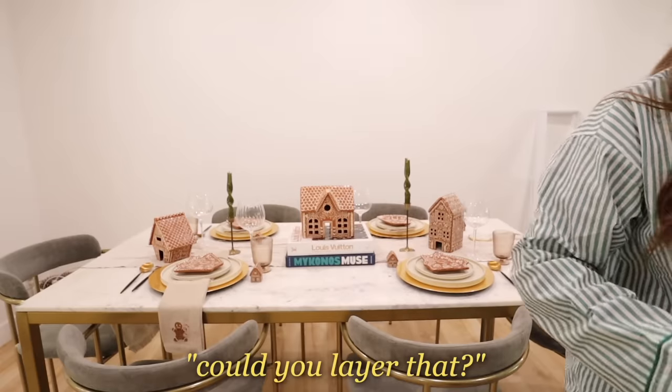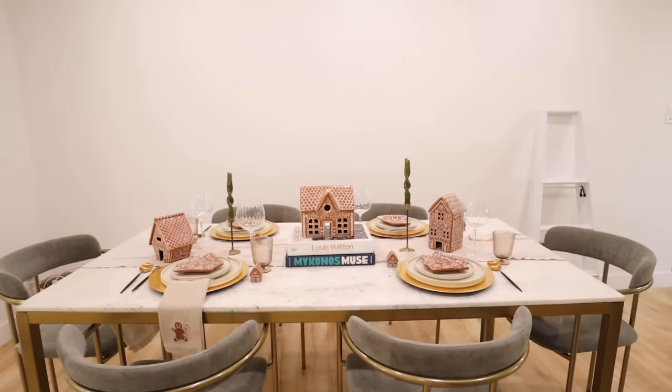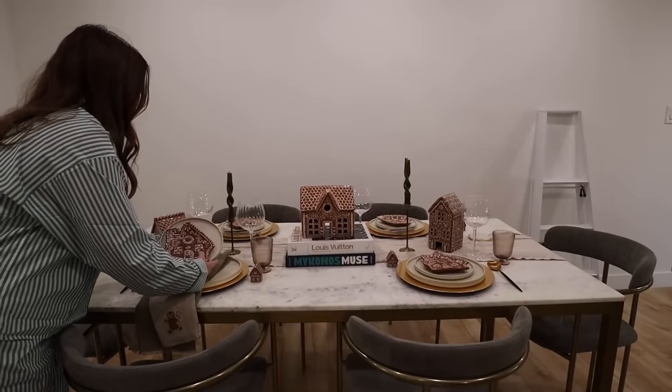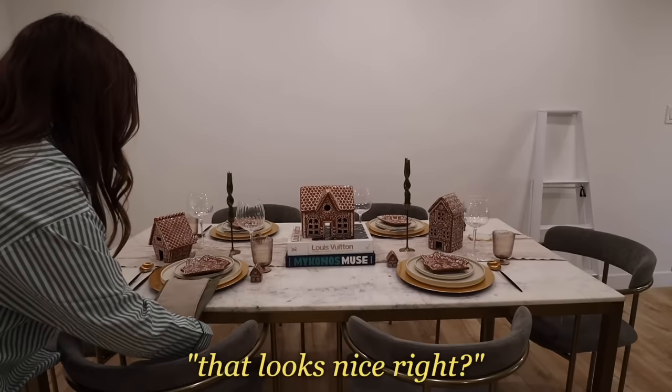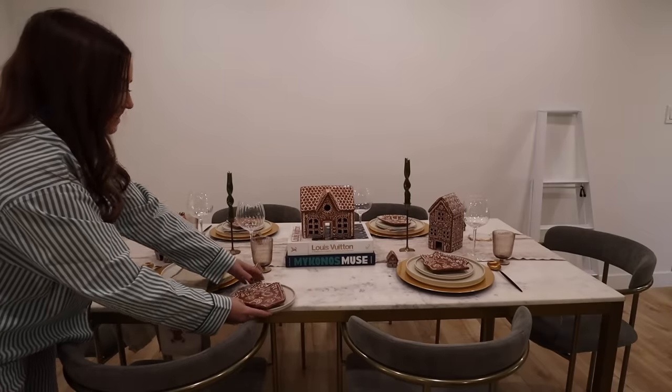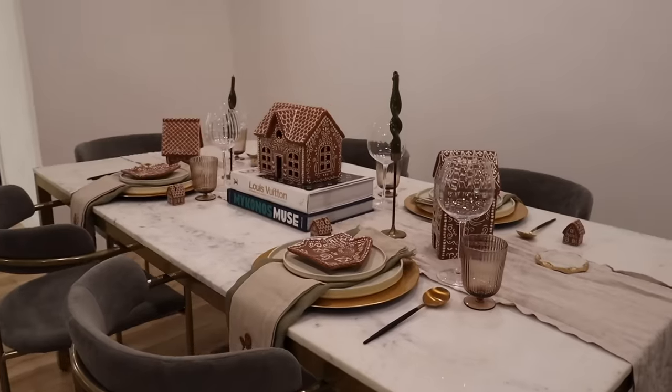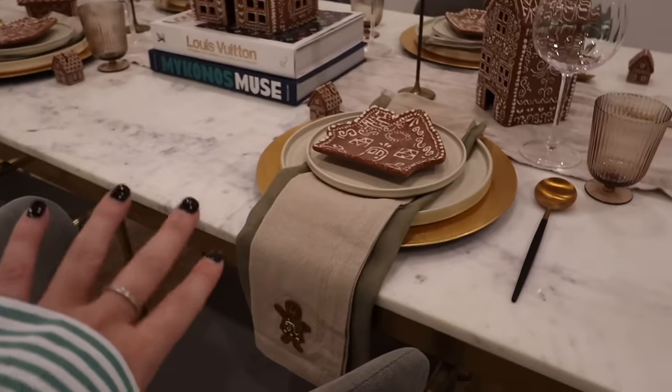Did you layer that, like put that on top of the green? Two napkins? I don't know, the green would pop out like a border. I wouldn't call it practical unless you got really messy here. I don't know. That looks nice, right? Giselle with the ideas. Ooh, I like it. All right, problem solved. So here is what it's looking like for now. I do kind of like the double napkin look.